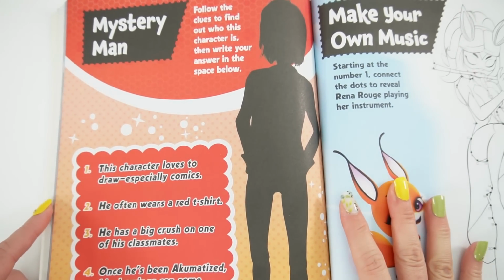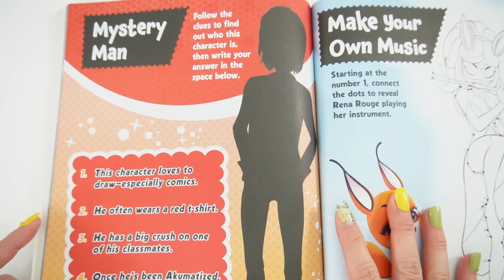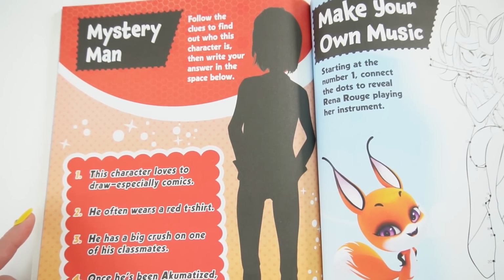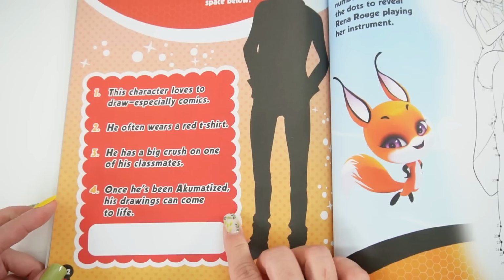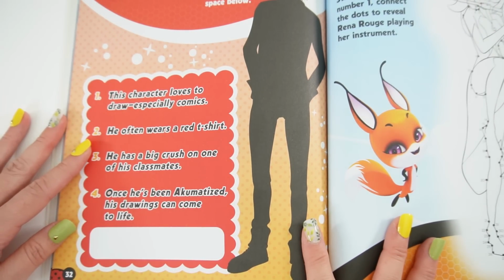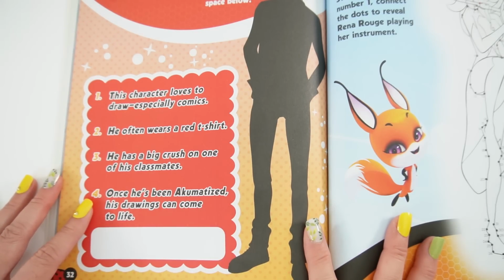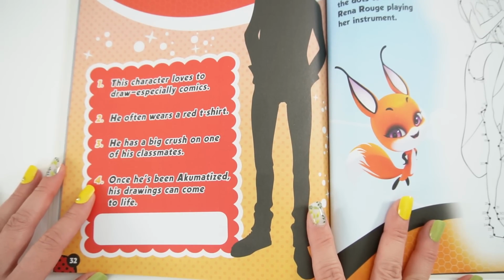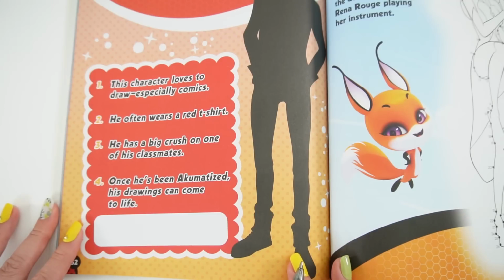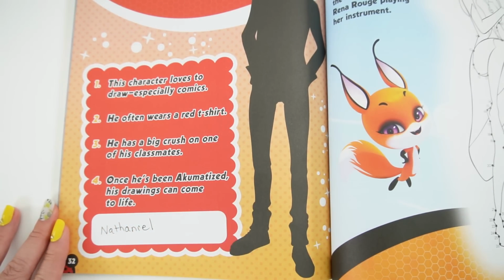Okay, on this page, we have a mystery man. It says, follow the clues to find out who this character is, then write your answer in the space below. So here is our mystery man silhouette. Who could it be? Let's take a look at the clues. Number one, this character loves to draw, especially comics. He often wears a red t-shirt. He has a big crush on one of his classmates. Once he's been akumatized, his drawings can come to life. Can you guess who it is? I believe this is Nathaniel. What do you think?